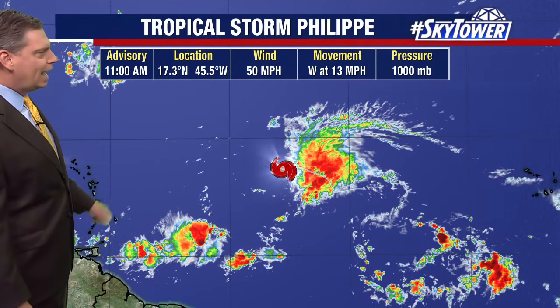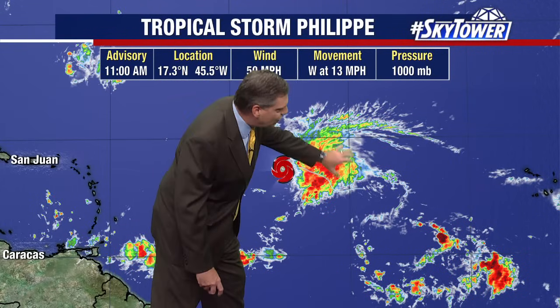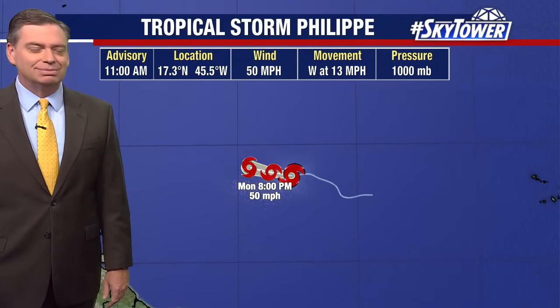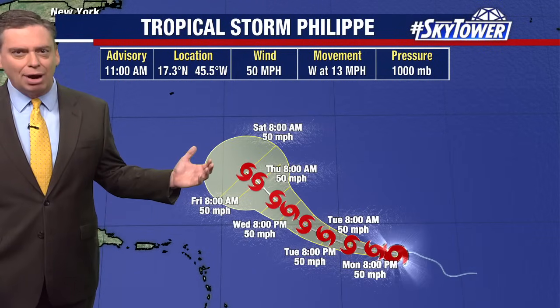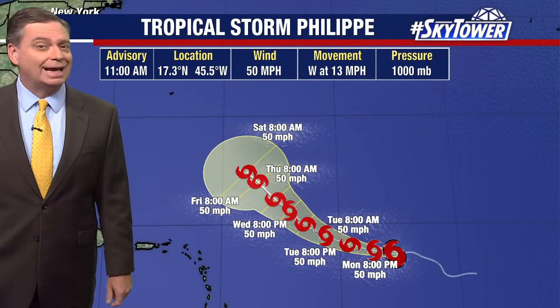Tropical Storm Philippe is out in the central Atlantic, and when you look at the satellite on this, you can tell something's not quite straight with this, because here's the icon, and you see all the clouds. They're all sitting on that eastern side of the storm. This has been dealing with a lot of strong wind shear, and that wind shear will continue with this system. So the prospects for this storm are not very bright, because it will just continue to be dealing with that wind shear over the next several days.